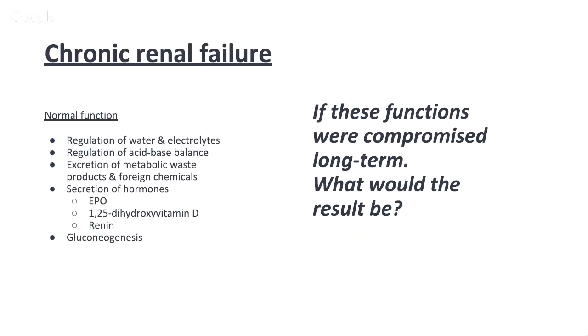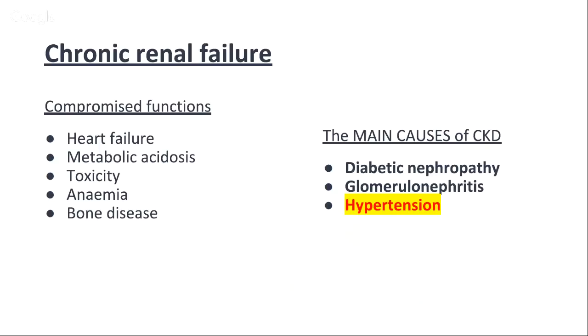Okay, chronic renal failure. So you've got all the normal functions of your kidney. If these were compromised long term, think about what would happen if they didn't occur. So you're going to get heart failure, metabolic acidosis, toxicity, anemia, and bone disease. The main cause of chronic kidney disease, a big one, is hypertension. If anyone has chronic kidney disease, you usually put them on antihypertensive medication because that is really, really bad for the kidneys. But you can also get diabetic nephropathy and glomerulonephritis.